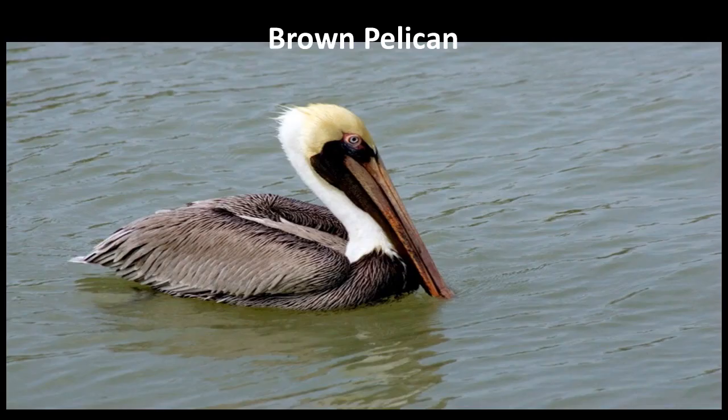The brown pelican is a very large marine bird. Their wingspan can reach 7 feet. Pelicans have white and yellow heads with giant beaks. Notice their grayish-brown feathers on their body.